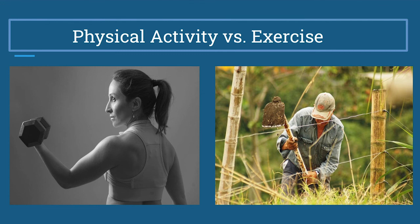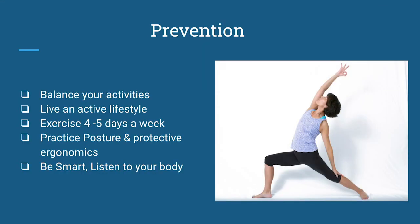Okay, so we're going to move on to prevention. So we've talked a lot about joint protection, spinal ergonomics as ways to prevent low back pain. We've also talked a lot about having a balance between your activities. But living an active lifestyle is also important. Getting the exercise in 4 to 5 days a week. It could just be walking, and then with some strength training is always good.